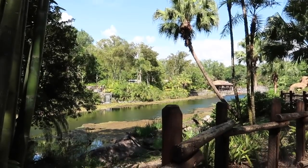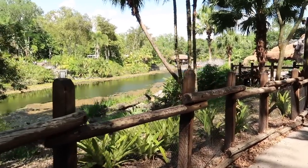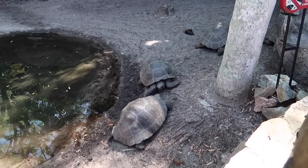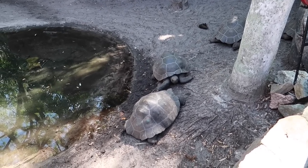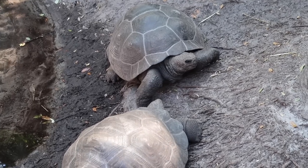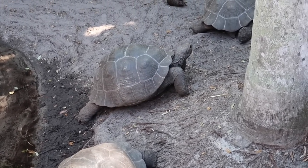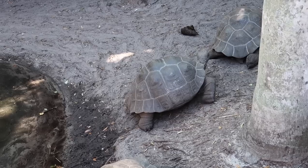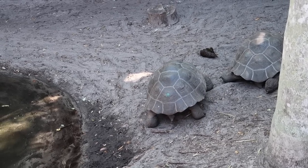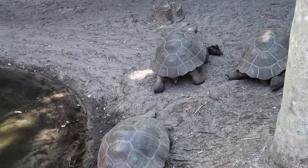It's such a beautiful day, even though it is really hot in the 90s, but I love finding these shaded pathways to just stroll around in. Giant Galapagos turtles. Why are they so cute? Hello, good tortoise. Oh! Shall we have a bit of a move around? Is that what we're doing? I don't blame you. It's quite warm out. Is that a log or a piece of tortoise poop? Not sure. Look at how cute. Oh! The other one's going too.